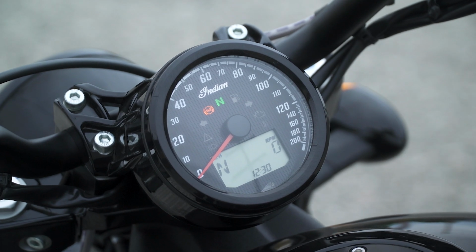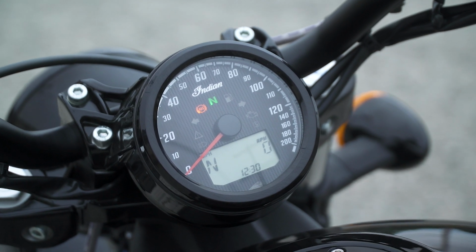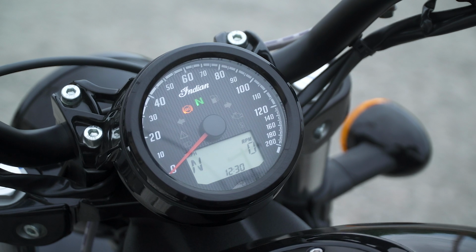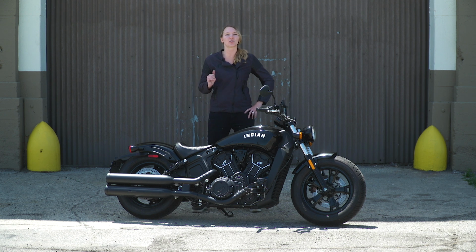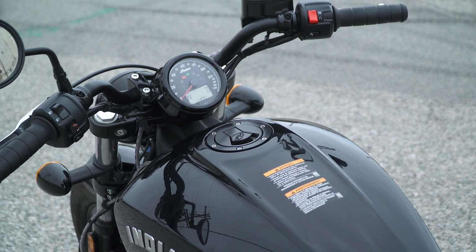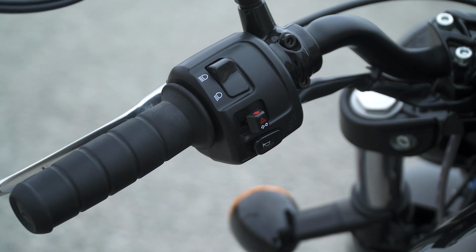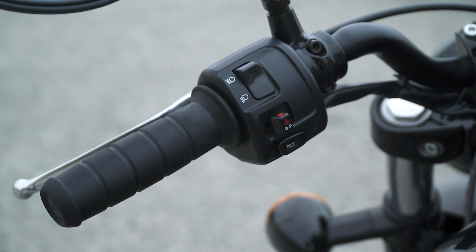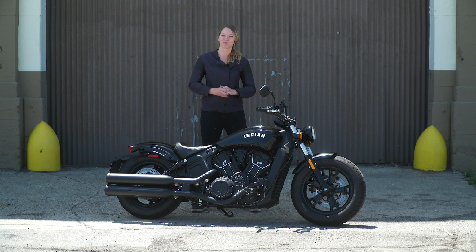The single round gauge is simple and clean, much like the rest of the motorcycle, and while it's not entirely intuitive, it does have an analog speedometer and a smaller rectangular LCD screen that displays the gear position, as well as a toggle menu that allows you to switch through the tachometer, odometer, trip meter, etc. While it does not have a gas gauge, which would have been beneficial in my opinion, it does have a low fuel light. Another added feature is the auto-canceling turn signals. Now, I'm one to admit that I do leave on my turn signals a little bit longer than necessary, so that feature is a positive in my book.